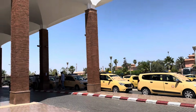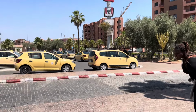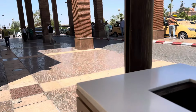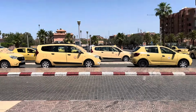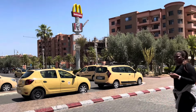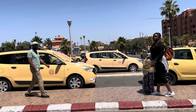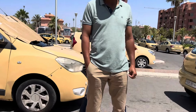After eating, we went to the taxi park just next to the train station to look for a taxi to take us to the Airbnb. So you don't need to go too far to look for taxis. There are taxis parked just outside the train station that you can call. Yeah. Taxi? Rue Moulay Abdallah. Just a minute.